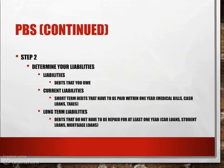which takes us to mortgage loans. You may or may not know the two most popular mortgage loans in the United States today are a 15-year term and a 30-year term, which means that you take out a loan with the agreement of paying it back in either 15 years or 30 years. We'll talk a lot more about that once we get to the housing chapter.